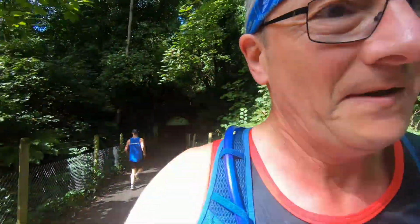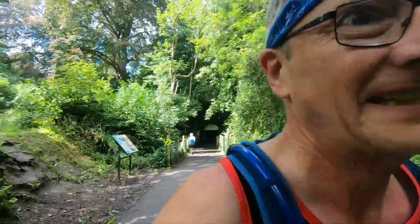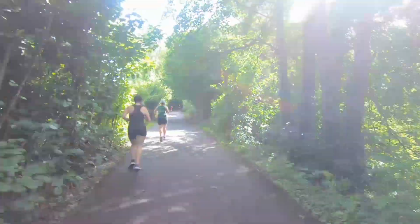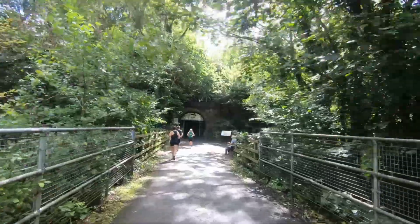So that was the Devonshire Tunnel, just 400 metres, and the next one we're going to do, Coombe Down I think it is, that's going to be 1600 metres, 4 times the length. This is where the 5k's turn back, 10k's carry on. We now hit the tunnel. Let's see if I can get a time lapse.